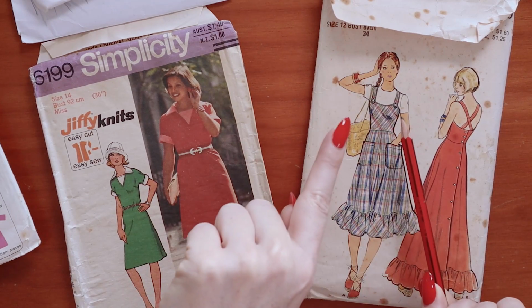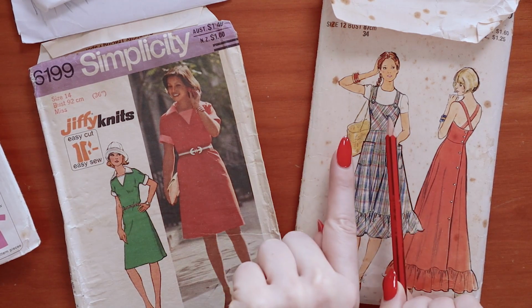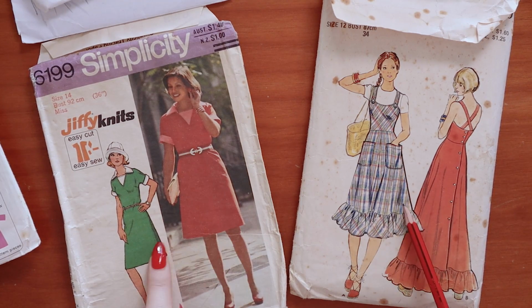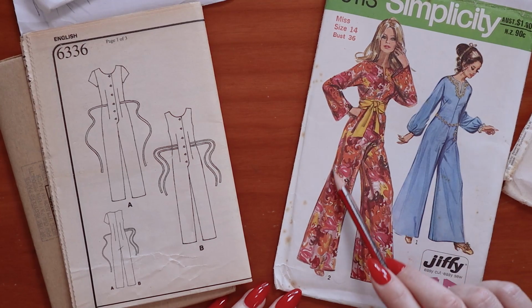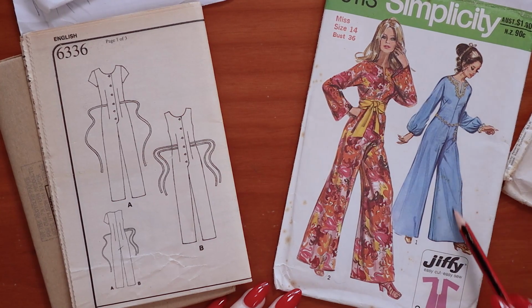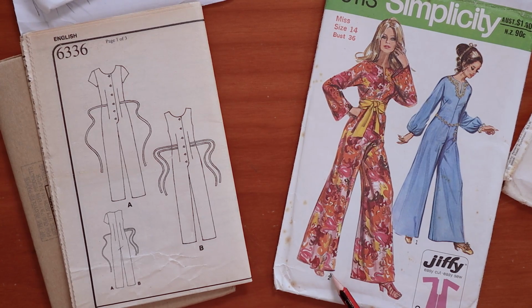Have a look at your hemlines. Are they wavy or are they dead straight? If they're dead straight, it probably indicates a more structured fabric. If they are wavy, that is indicating, again, drape and flow to the fabric, and so you should probably be looking for fabrics that are more like that.